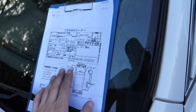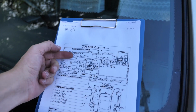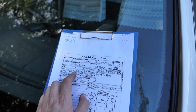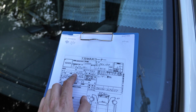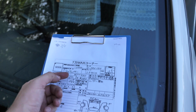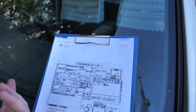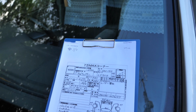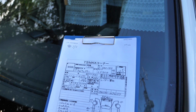So let's go over the auction inspection sheet here. It comes from 1997, which is the second year of these. This is an early model, or Zenki version. Kouki's late model, Zenki's early model, yeah. 2.5 liter engine. You can get these with the 2 liter engine. I highly recommend at least the 2.5. The 1JZ is a much better engine than the 1G engine.